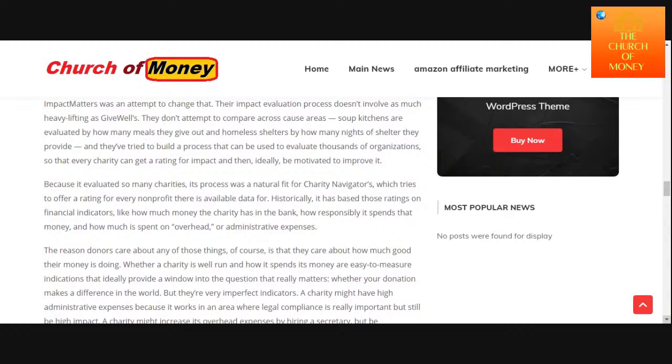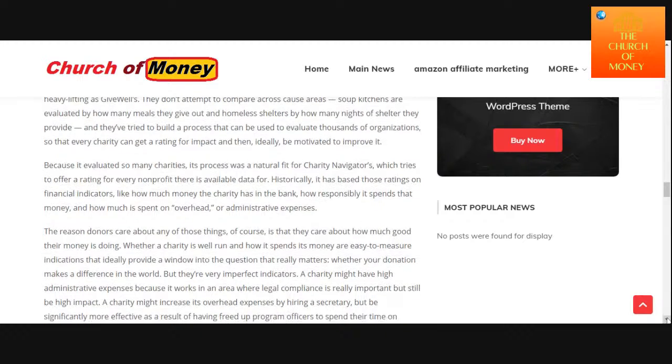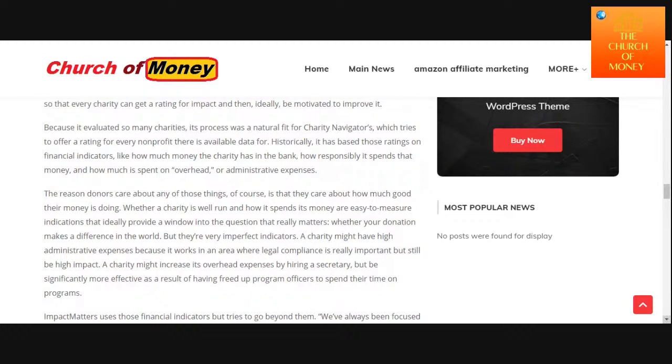Whether a charity is well run and how it spends its money are easy to measure indicators that provide a window into that question that really matters, whether your donation makes a difference in the world, but they're very imperfect indicators. A charity might have high administrative expenses because it works in an area where legal compliance is really important, but still be high impact. A charity might increase its overhead expense by hiring a secretary, but be significantly more effective as a result of having freed up program officers to spend their time on programs.